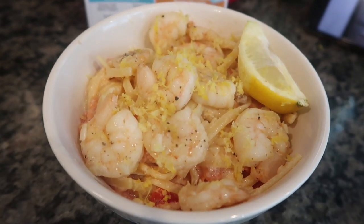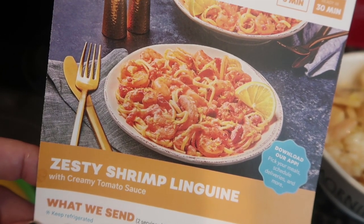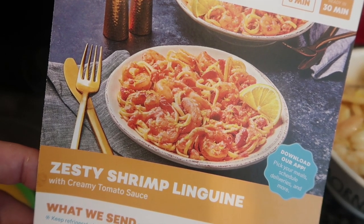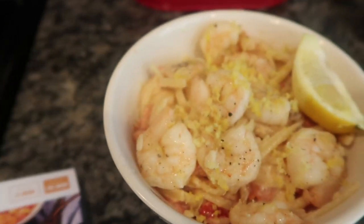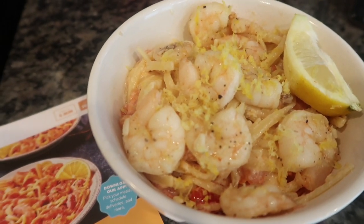I don't know why they call it zesty, because there really was nothing zesty, quote unquote, about it, unless they're referring to the lemon portion of it, but not like a spicy. It was just a creamy, but very vibrant from the lemon, tomato sauce, almost like a tomatoey, creamy based shrimp scampi. Yum, yum, yum.